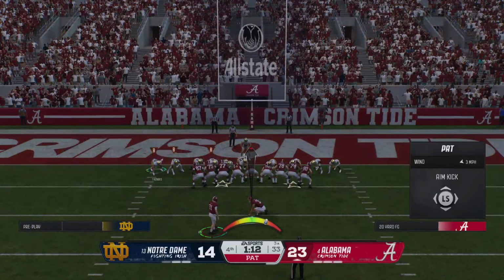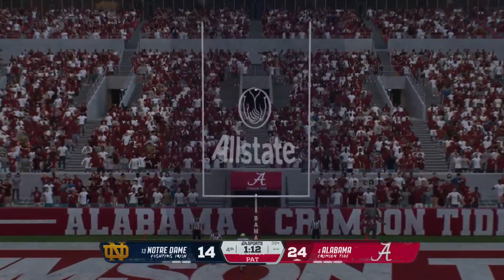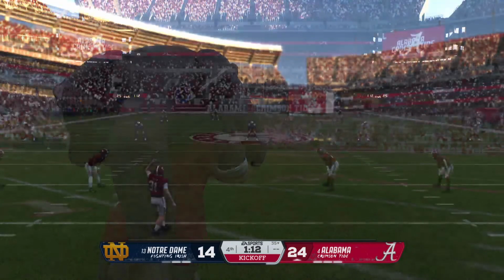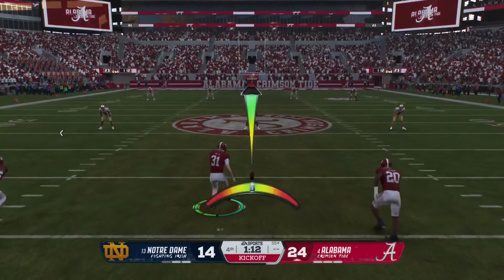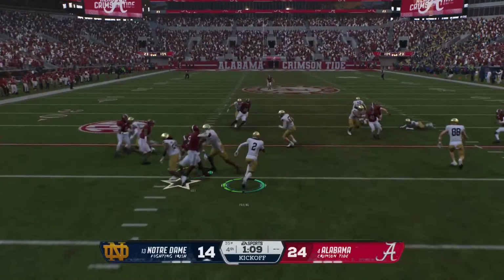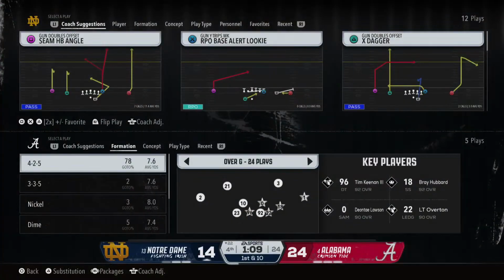Now the important point after attempt. Extra point, up and good. A double-digit lead now here in the fourth quarter. Kickoff team out there, they are fired up after just scoring a touchdown. And here's the return from inside the 5. Tackled at the 22. Good job by the coverage team.